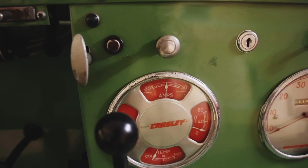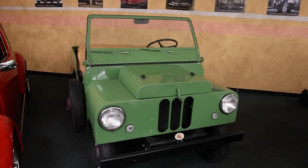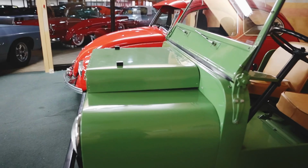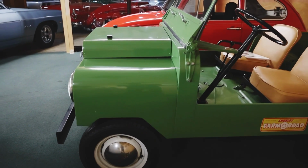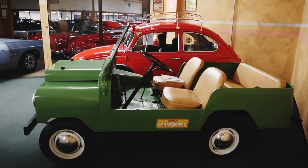Oh wait, hold on a second. Here's some previews for our next episode. 1952 Crosley Farm-O-Road, which is a weird Jeep-like vehicle that was offered by Crosley. That's what's coming up next on What It's Like. And until that time, toodaloo!